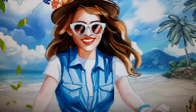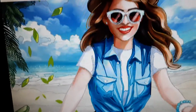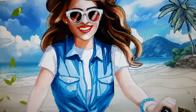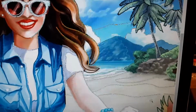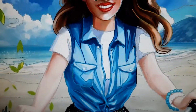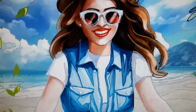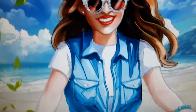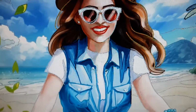Here's a nice looking gal out riding her bike on a nice sunshiny day. Got a big mountain back there, palm trees. I have no idea where she's riding it, but she's out there having a good time. Don't ask me who she is, because I have no idea. So don't ask.